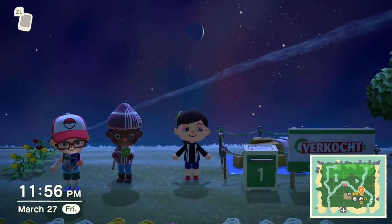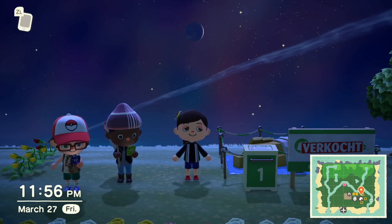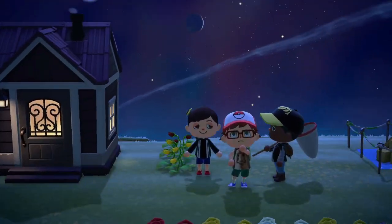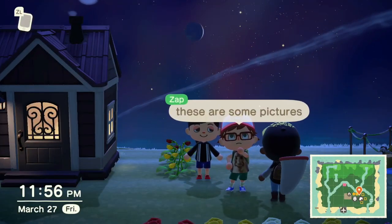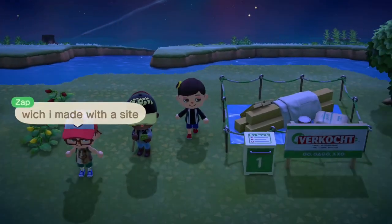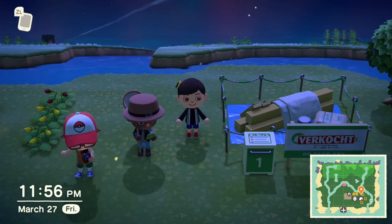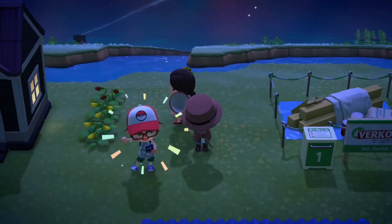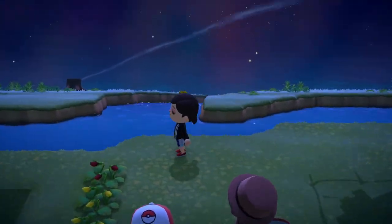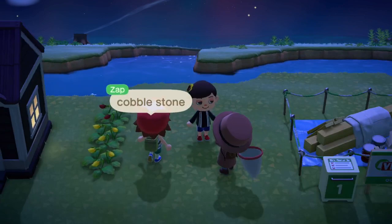What is that one? Oh my god. Who are those? Who are they? These are some pictures. Yeah, there is that tool that can turn pictures into... I've heard about the site. Someone sent me a link to it a few days ago. Yeah, look at how nice the sky looks. Cobblestone. Yeah.